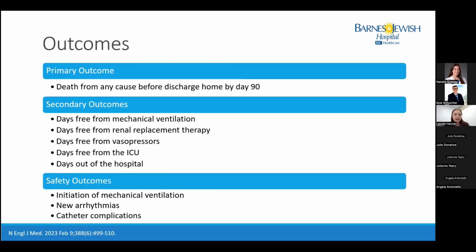And then looking at their outcomes, their primary outcome was death from any cause before discharge home by day 90, which aligns with what the classic trial looked at before them of that mortality out at day 90. They included a variety of secondary outcomes, such as days free from mechanical ventilation, renal replacement therapy, days free from vasopressors, and then days out of the ICU and out of the hospital. And they assessed those at day 28.